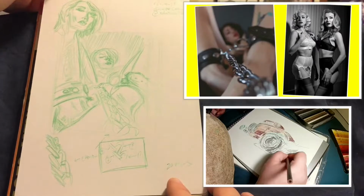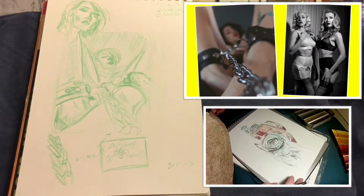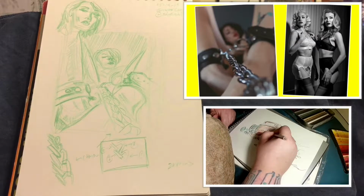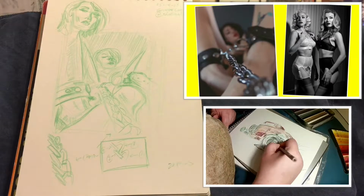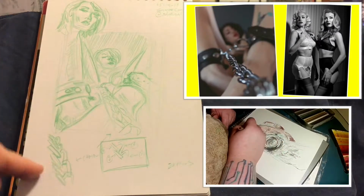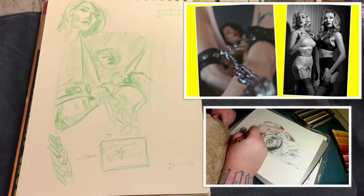For the 15th, you got Betsy Suicide. You can check her out on Instagram. It's Solo Sun Alien. I'm intrigued by her. I can't remember where I saw this photo, but I kind of wanted to get it down for the chain work, figuring out how to do chains and whatnot.